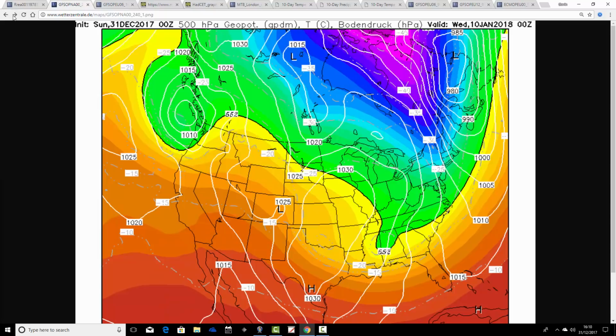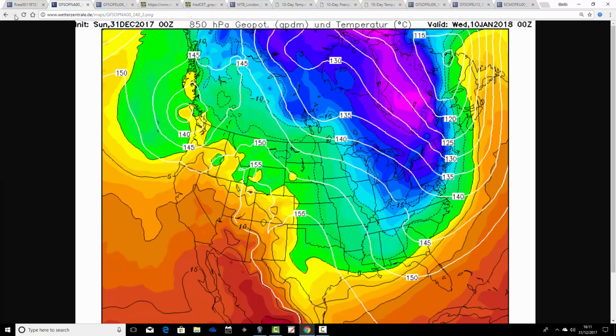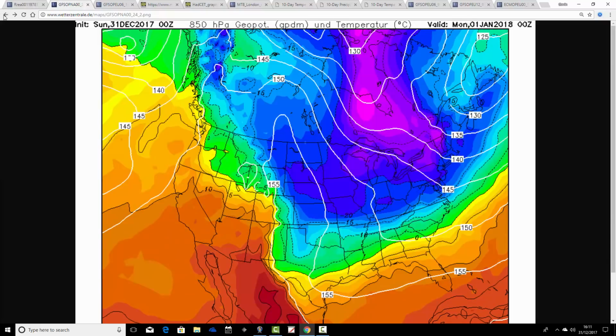Not sure how long that lasts though, because beyond that, this takes us to day 10, which is Wednesday the 10th of January, actually signs of another really cold plunge coming down from Canada, particularly affecting these eastern states. So again, that's the upper air temperatures by the 10th of January, looking very cold again across many eastern parts of the states, but perhaps not quite so severe as it is right now, and certainly not covering as much of the United States as we currently see with this tremendous freeze that's going on there. So again, I'll just take you back to those upper air temperatures. There they are, that they're going to have across America tonight.